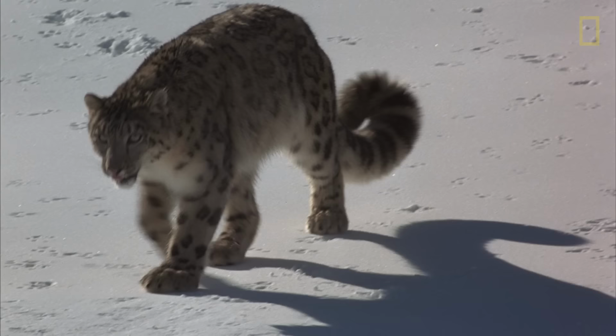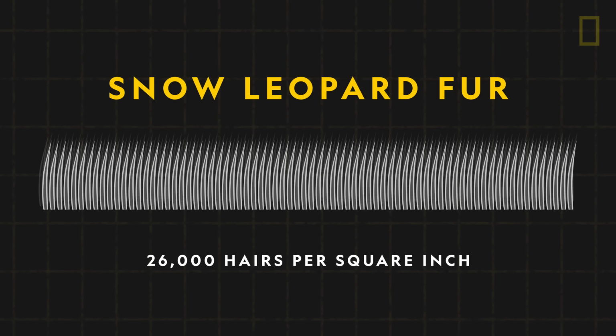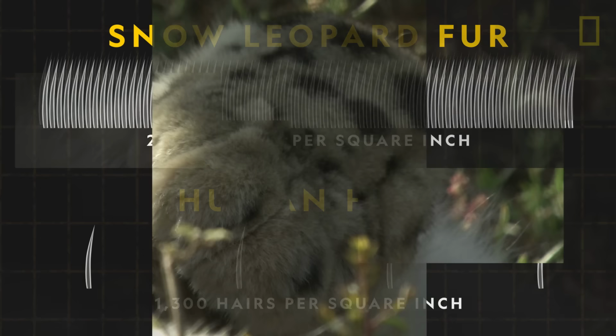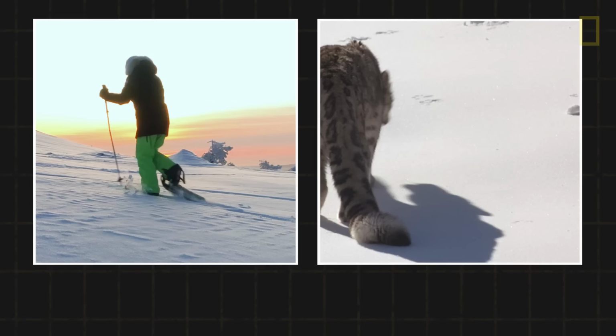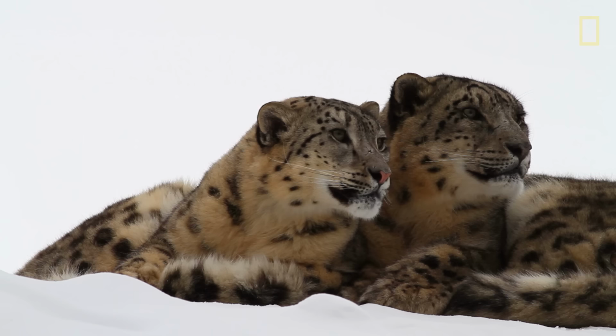Snow leopards can endure temperatures as low as negative 40 degrees Fahrenheit. To keep warm in this inhospitable climate, snow leopards have the densest fur of all cats, with nearly 26,000 hairs per square inch. A human only has about 1,300 per square inch. Snow leopards also have giant paws that act as snowshoes, distributing their weight so they can walk on top of snow instead of sinking in. To stay warm while they rest, snow leopards wrap their furry tails around their bodies like a blanket.